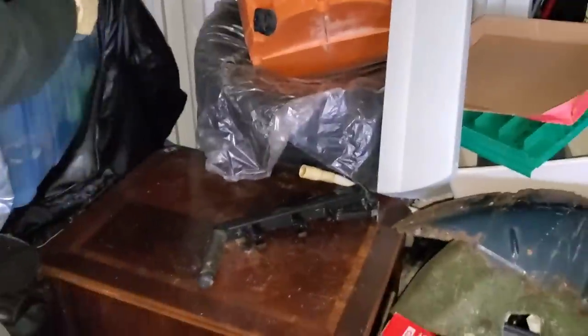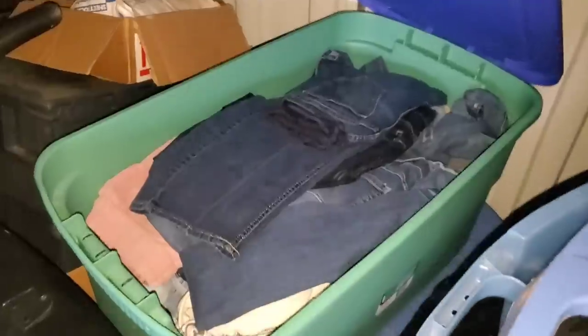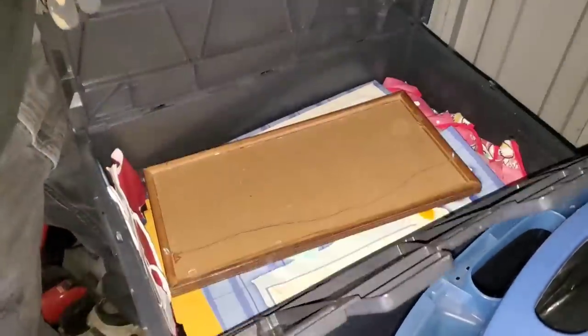We got clothes, tires, jeans, clothes, sheetrock. So it's been a good unit. Hopefully some more treasures left.